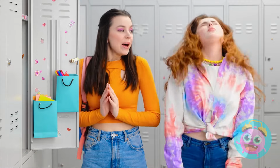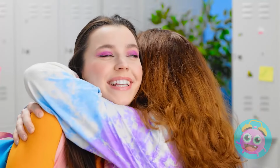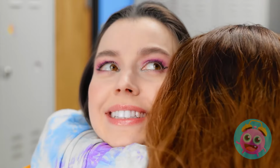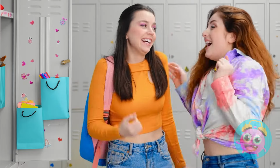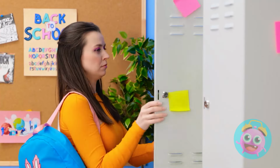Yoo-hoo! Are you an angel? Oh, it's just you, Luna. I tidied your locker for you! I can actually see things now! Wow! It's so neat! I love it! Thanks! You're the best! You're welcome! Okay, let me go. You're crushing me. No problem, bestie. I better get my books for class. Oops! Pretend you didn't see that.